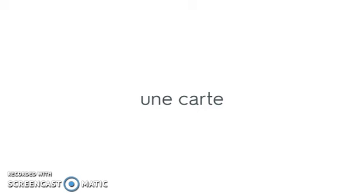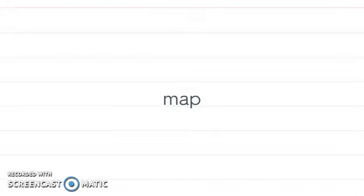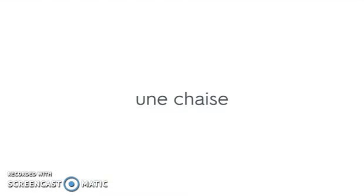Une carte. Une carte. Go on, you try. And in French, that's how we say a map. 15. Now we've got une chaise. Une chaise. Try that one. And that's the word for chair. Kind of looks like chair.